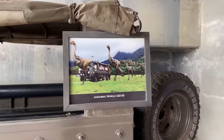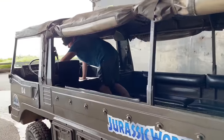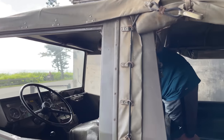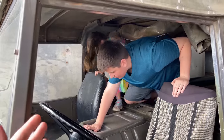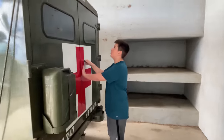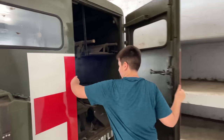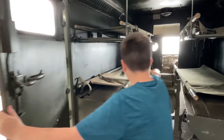So this vehicle was filmed in Jurassic World. Hey, get out of the vehicle. Hey, this was in the movie. It's a movie prop. It's an antique. It's history. Get out of it. What do we got here, Leland? Whoa. Wow.